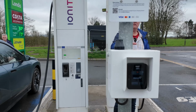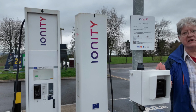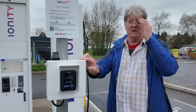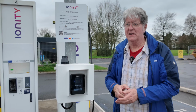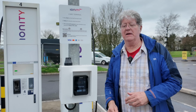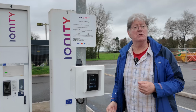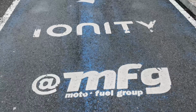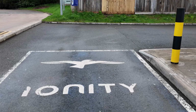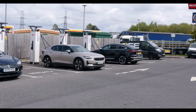Anyway, back to Ionity. You might get a little bit baffled the first time you use them because a lot of their locations have multiple chargers but a single contactless card reader for the site. It's actually quite a good idea. Cuts down on servicing and everything because you only have one contactless terminal. All you need to do is simply pull into the bay you'll be using, make a note of the number, they're all numbered, and enter that number into the reader before you swipe your card. It's really easy. Once you've done it once, it's absolutely easy.